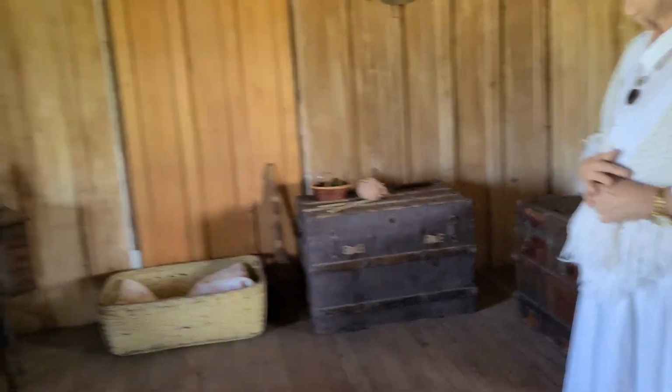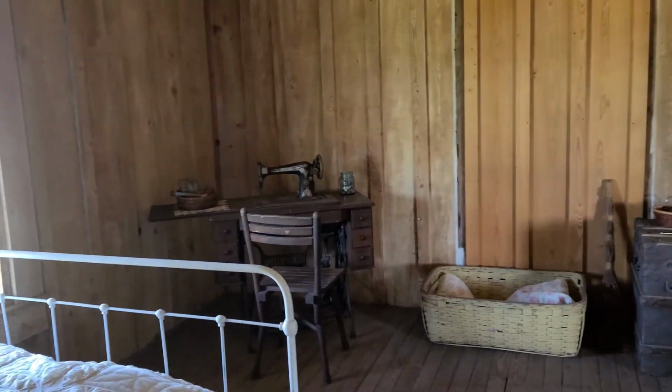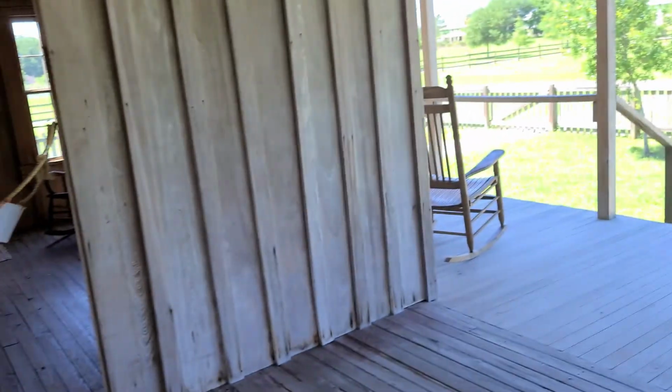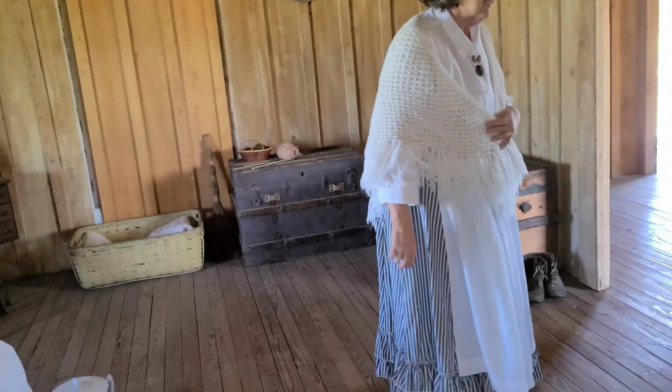And again, no closets. So most of their clothes were kept in trunks, although one trunk would have held all their clothes. The sewing machine was a gift from her family when she got married. Oh, that's nice. We couldn't find a cradle, so we figured they had a basket. Somewhere in the 1920s, they turned one of the bedrooms into an eat-in kitchen.